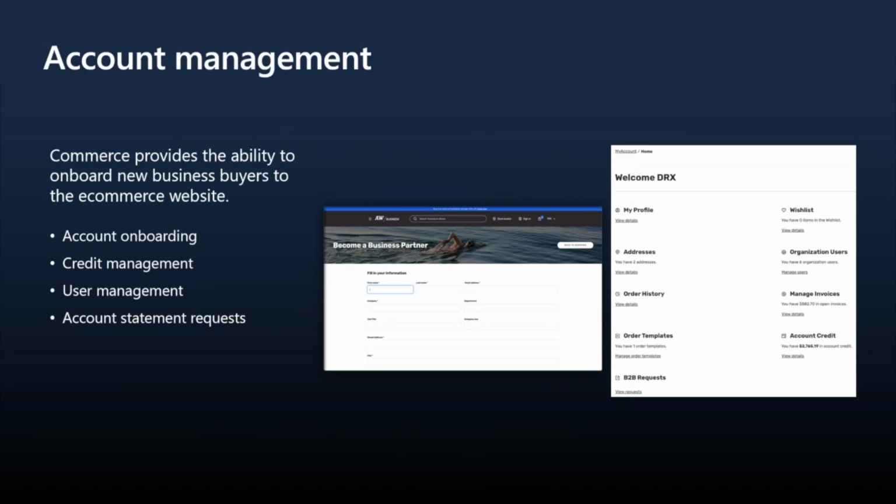Once these details are reviewed in finance and operations, the persona responsible for approving these requests can approve them, and then hand it over to the finance department for credit allocation. Since Commerce is built on top of finance and operations, we use the standard credit management module as well. Using the credit management module, the finance department can set up the credit information for the business partner, and then let the business partner know that they are now enabled to sign in on the website and start their purchasing journey.